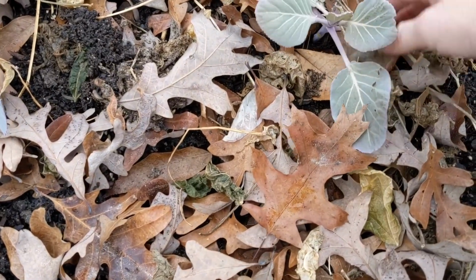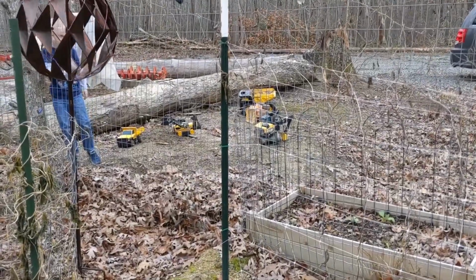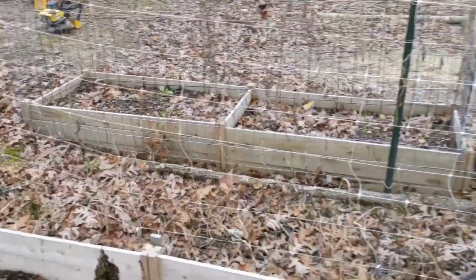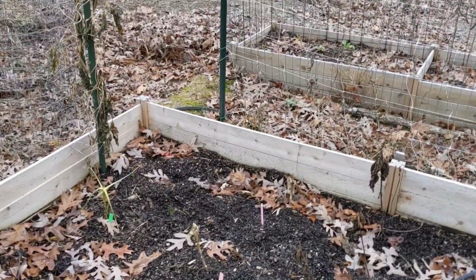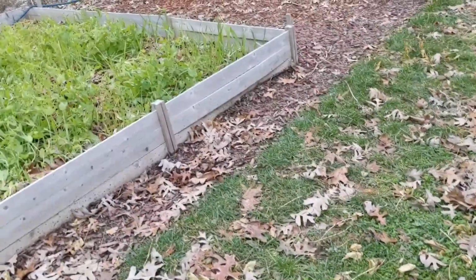And I can't remember what I planted here. Where your dump truck is? Oh, it's full of dirt. Awesome. And back here we're actually gonna put sunflowers so I can take this netting down too. And yeah, so I'm really excited to get some things started for next year.